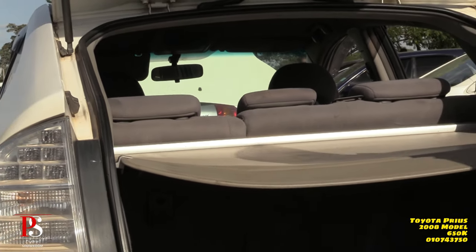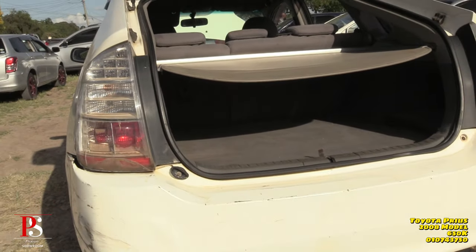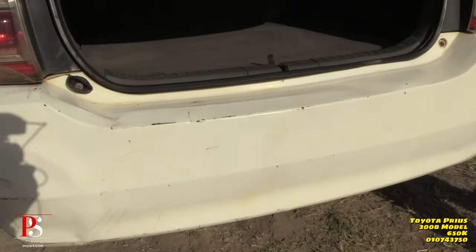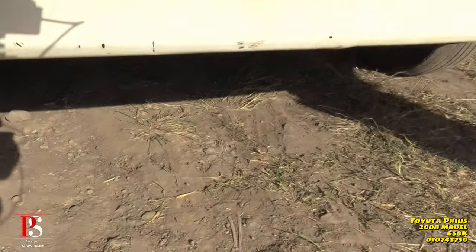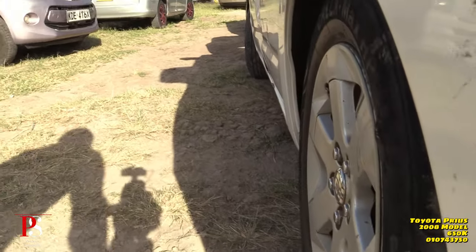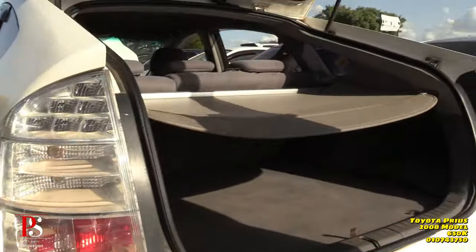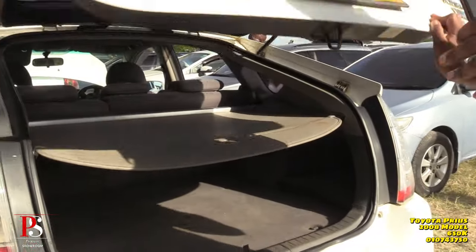The ground clearance of this car is not that bad. It's fairly good for the standard Kenyan roads, and you can actually drive through any kind of speed bumps that we have here in Kenya. You can also just maintain a speed limit that is not too high. But if you want more clearance, you can actually adjust the ground clearance.